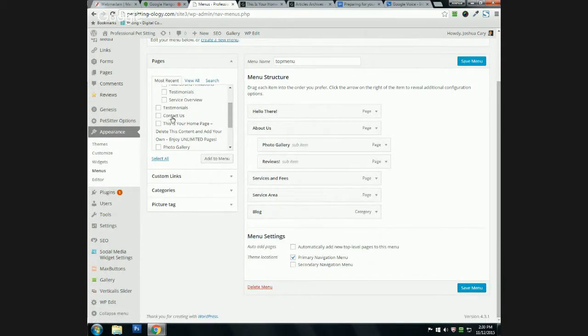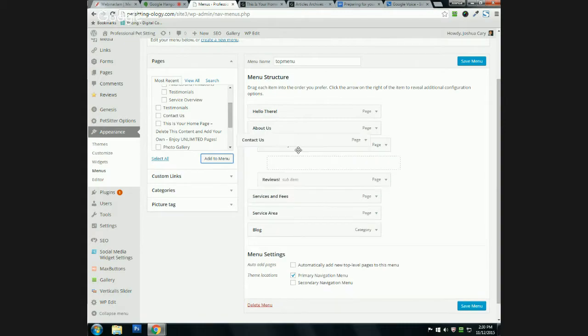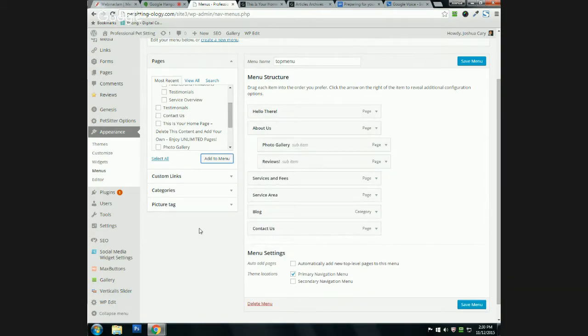So let's say I want the contact page on the menu. Simply click Contact Us, click Add to Menu, and there it is. It adds itself to the menu. And of course, I can drag and drop it wherever I want. Finally, we have something on the menu bar called Custom Links, you see right here. This is a very, very useful tool if you want a top-level menu item that is not one of the pages you've created.